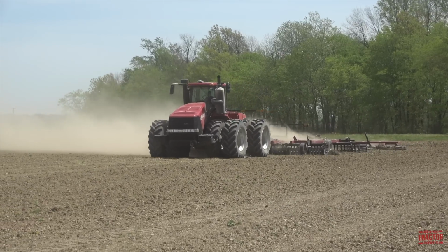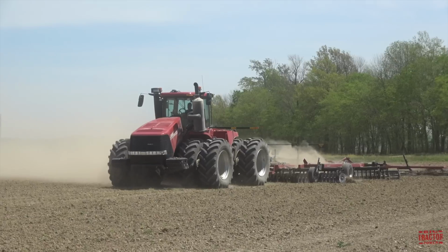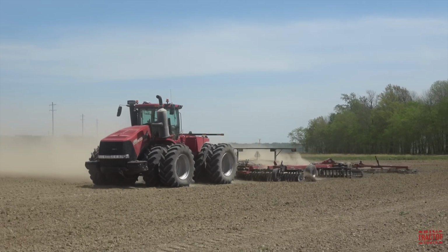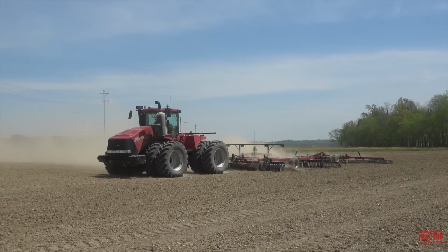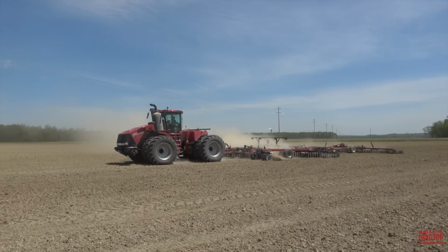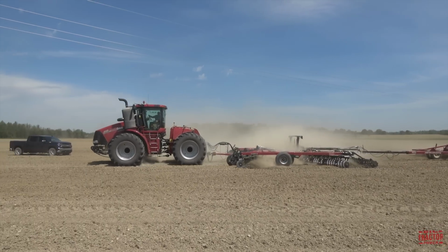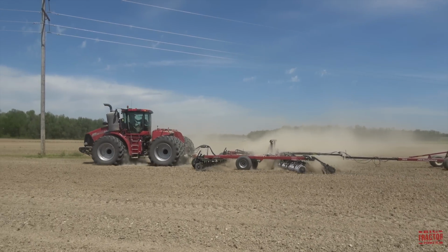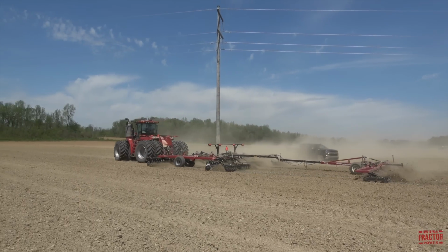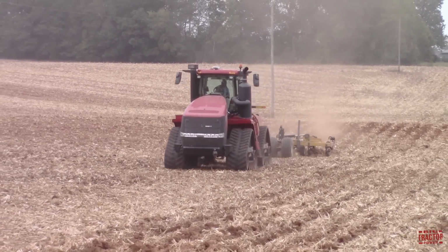When the 580 rolls off the assembly line, it weighs in at 48,147 pounds and can be field weighted up to 66,000 pounds. The tractor working in this video is equipped with Michelin 710 70R 42 dual tires. According to CaseIH.com, the list price for a 580 Steiger in model year 2023 is $726,267.